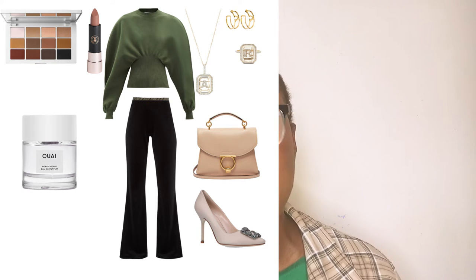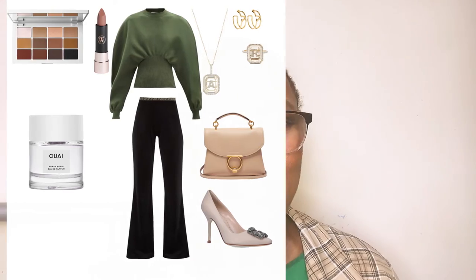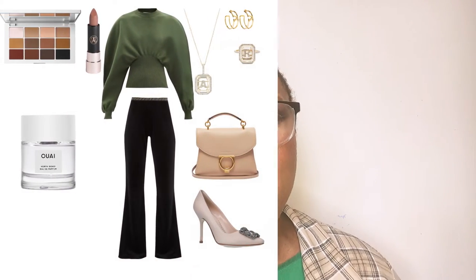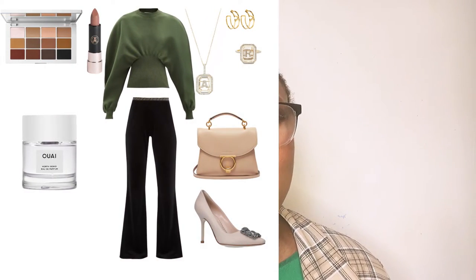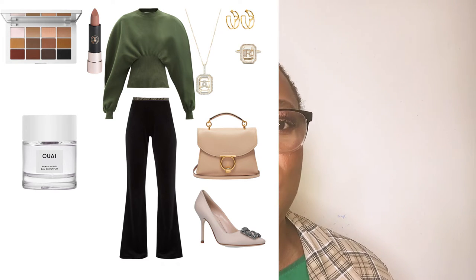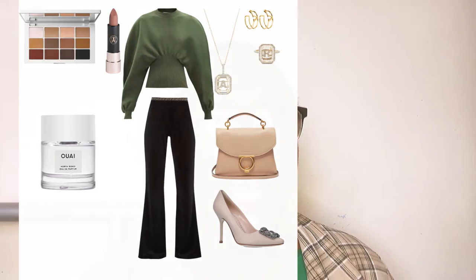Don't forget your necklace, don't forget your earrings, and don't forget your ring as well. Nude brown eyes and nude brown lips is just enough to complete this look, and your perfume. And then finally, you are out of the door. So this is the fifth way I believe that you can actually style your flared trousers this autumn winter season.